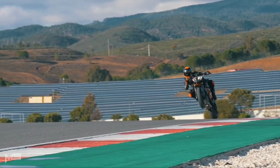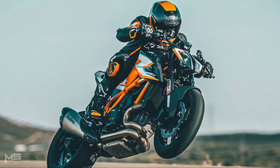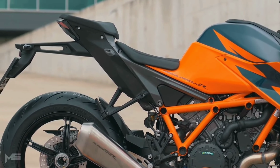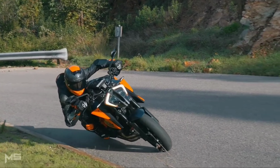2021 KTM 1290 Super Duke RR is also equipped with new electronic devices in the form of additional driving modes, track and performance. This mode allows the rider to have virtually unlimited tuning options in terms of rear wheel variable slip, throttle response, power output and engine brake.